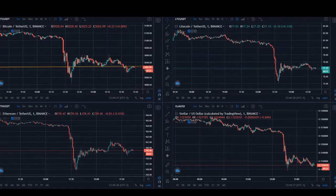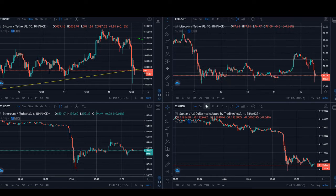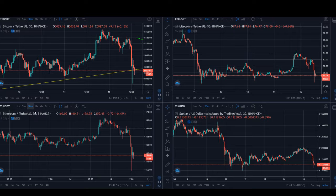Let's jump right into the 1-minute bars of Bitcoin, Litecoin, Ethereum, and Stellar. All of them cracked about an hour ago. So let's zoom out to the 30-minute view and see where things were just before this move back and get some perspective on the size of this move.